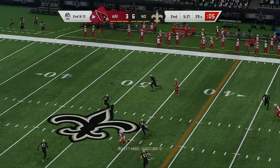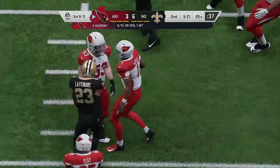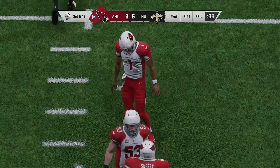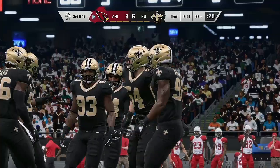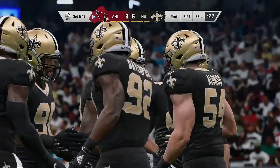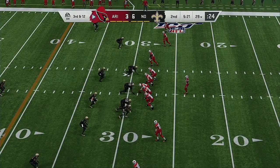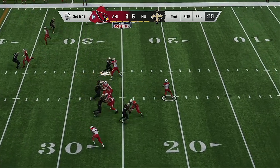Second down, here's Murray. And that'll be incomplete. Good protection that time, and they couldn't hook up on the long one. Now it's third down. Oh, boy, partner, did that just happen? I've got my hand over my eyes right now because, like him, it's going to haunt my dreams, too. He was wide open. How did he overthrow him there? Defensively, just very lucky. You know that they got away with one there.